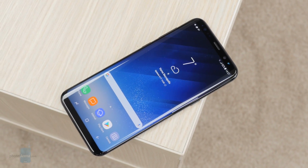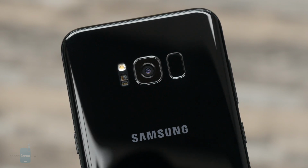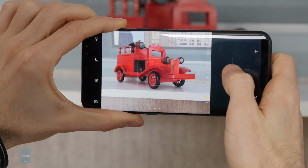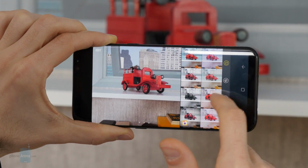Okay, all jokes aside, the Galaxy S8 Plus, which I have right here, has a really good camera, and not only for the special effects that were built in. But there's a more important question to be answered. Is its camera better than what other high-end phones have to offer?